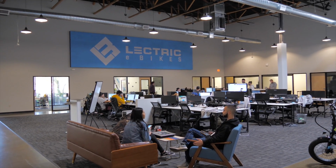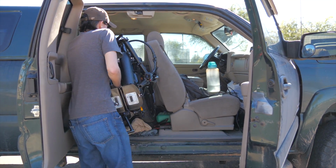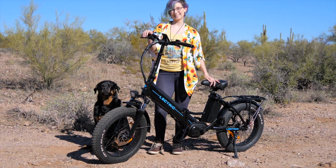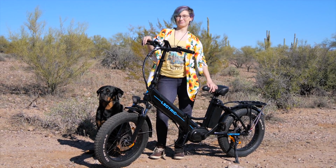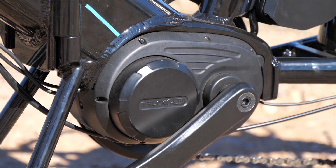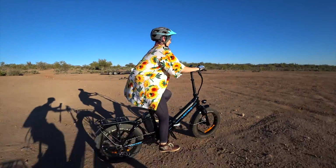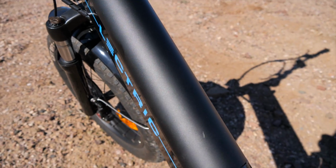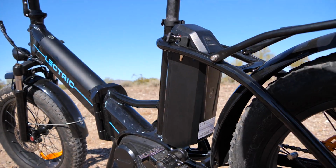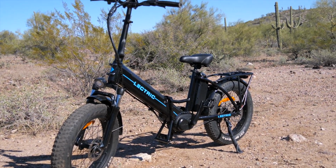The headquarters tour was great, but what we really came here for was to pick up these new models and test them out in the Arizona deserts where we're camped. The Lectric XPremium is the ultimate e-biking experience. With a mid-drive motor, the XPremium delivers power more intuitively to the rider, allowing the bike to tackle hills and take on tougher terrain. An all-new frame and battery design accommodates dual batteries, giving you double the range. Ride further and more comfortably than ever before on the XPremium.